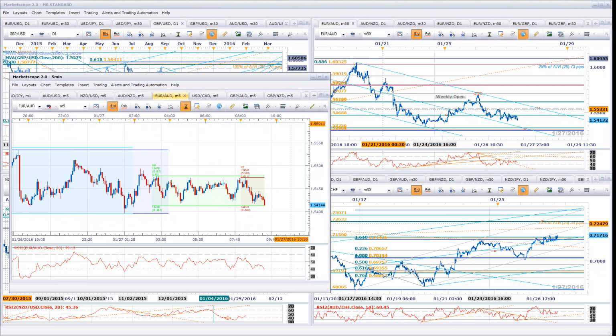Would you trade on MarketScope or other platforms? So I've traded on a whole lot of platforms. I've traded with Saxo. I've traded with Deutsche Bank, which is actually my favorite trading platform. But personally, for my accounts, I trade through FXCM.